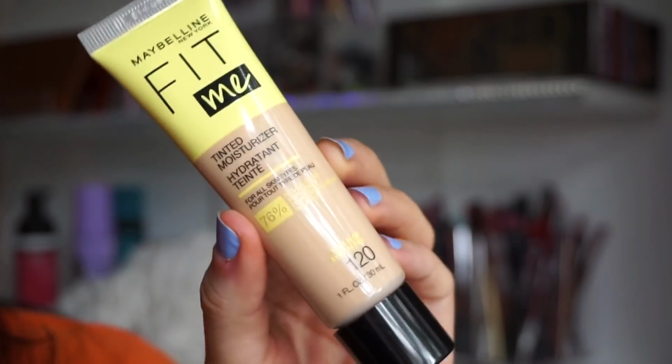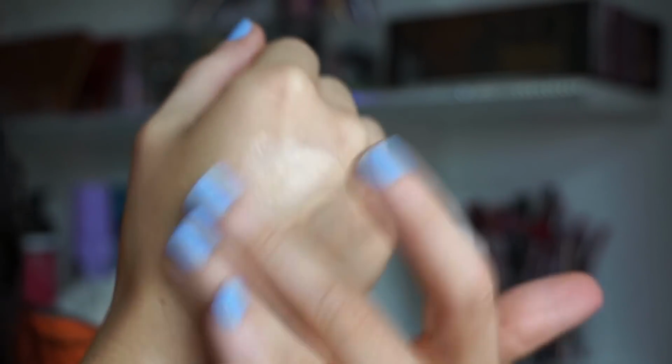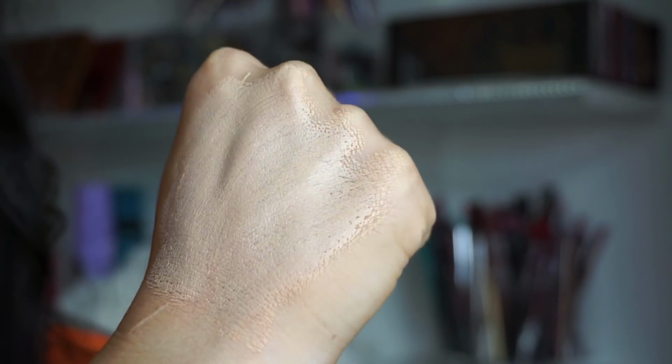It is in the shade 120, and it says it's supposed to give you a natural look, a fresh feel. It has buildable coverage, and I feel like it's going to give you that nice glowy effect, which I look for in foundation or tinted moisturizing products.